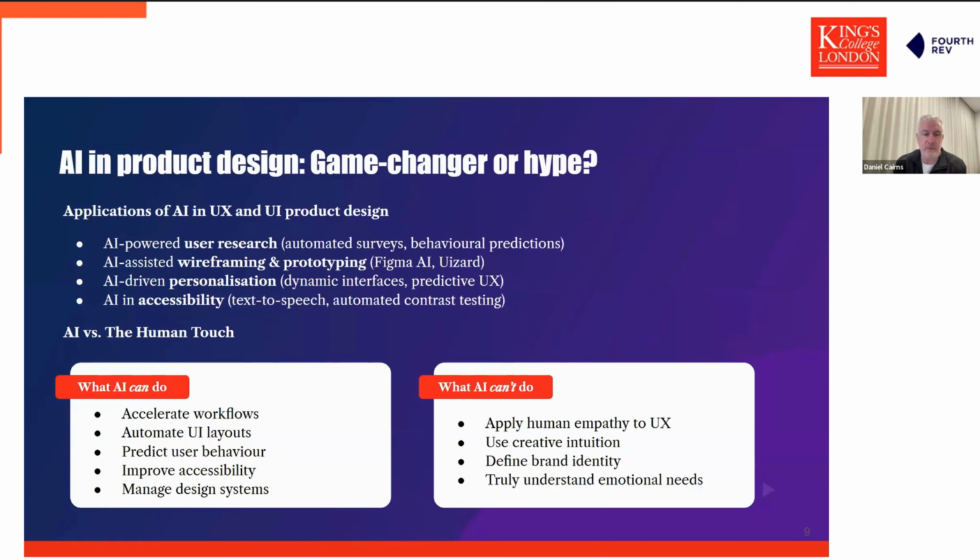It's already reshaping UX and UI, helping in areas such as user research, wireframing and rapid prototyping, personalization at scale, and accessibility. But there are also some clear areas where the human touch is still required, and most of it revolves around our innate knowledge of what it actually means to be a human. Areas like genuine empathy, creative intuition, and an understanding of emotional needs are the key areas that AI won't or can't replace as yet.